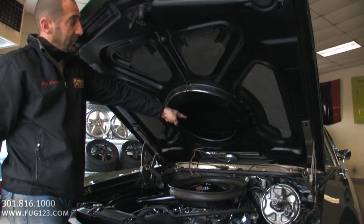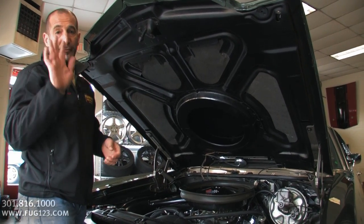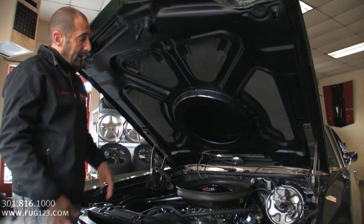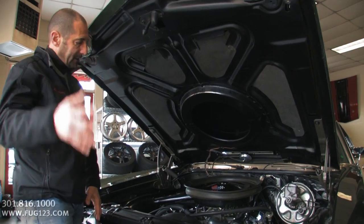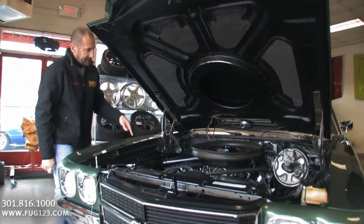The vacuum module is in here for the flapper door, so we know that that works when you fire it up. And when we start it, check out the flapper door come down. I won't get on it that hard to open it up, but you know that it does work because you can see it. All right, so over here, a little bit more detail.